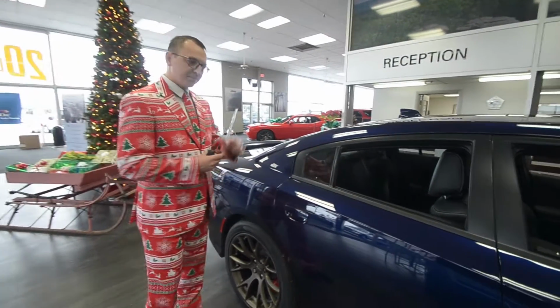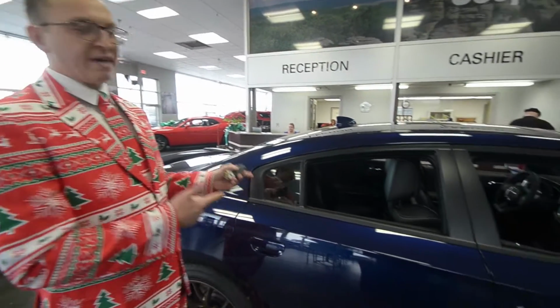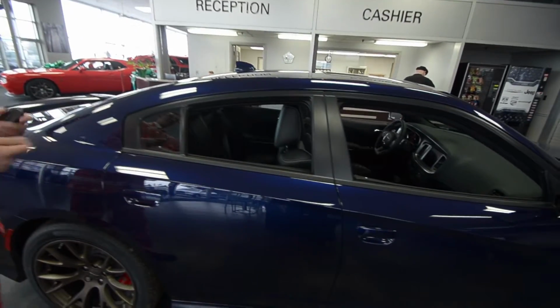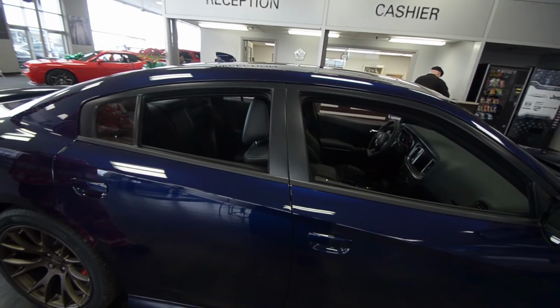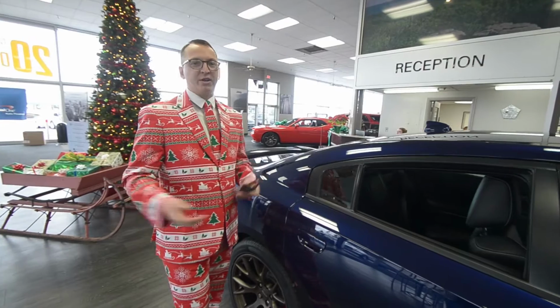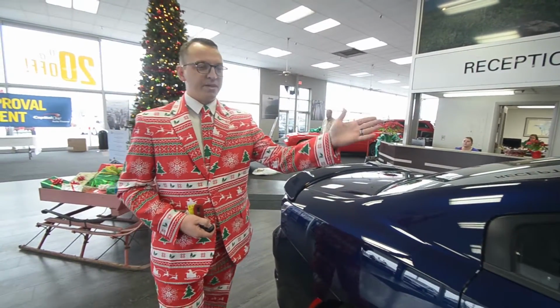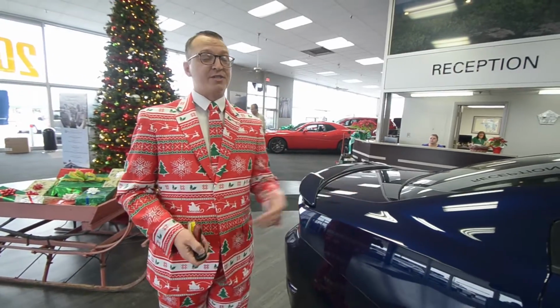Now, Santa, you have heated and cooled seats here with the Charger. You also have heated back seats with two charging USB ports back here. So if all your helpers are coming with you like they normally do, everyone can hook up their devices, be fully charged, and be nice and warm back here. You can be nice and cool up front with the air-conditioned seats as well.